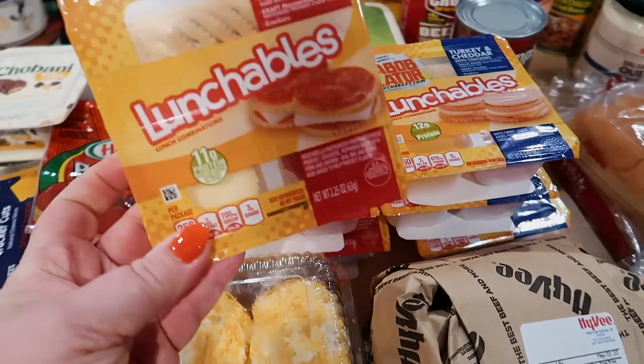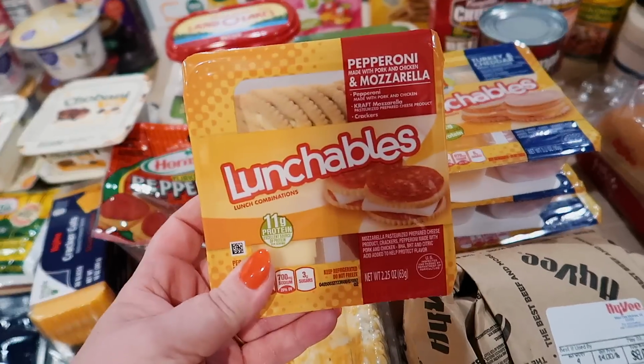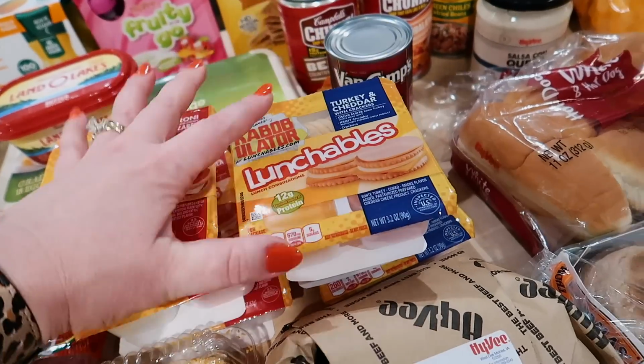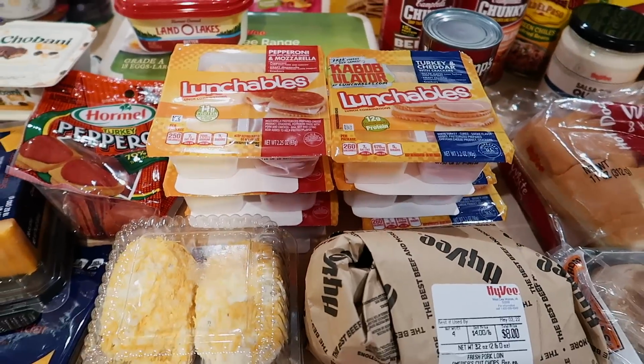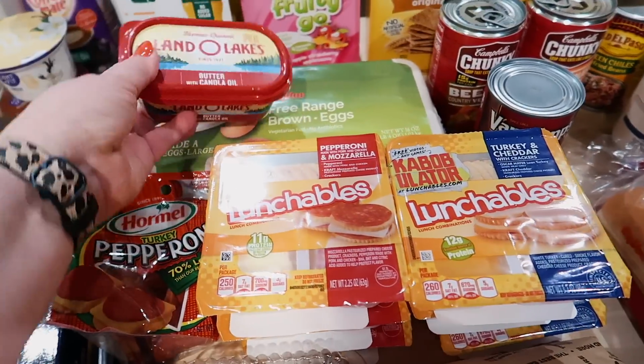Okay, so they had Lunchables on sale. They were 8 for $6, which is actually a really good deal. So I got 3 of the pepperoni and mozzarella, 3 of the turkey and cheddar. I normally pack the kids' lunches during the week, but since I'm gonna be gone this week, I figured that I would get these for them to do it on their own. It'd be a little bit easier for them.